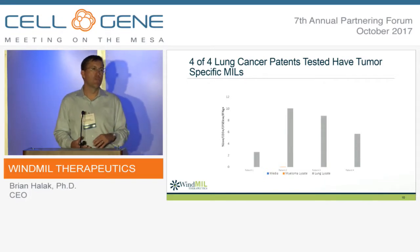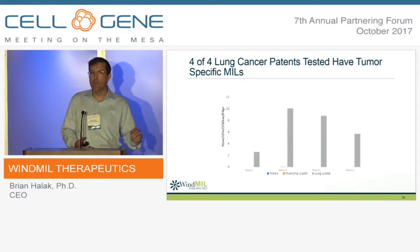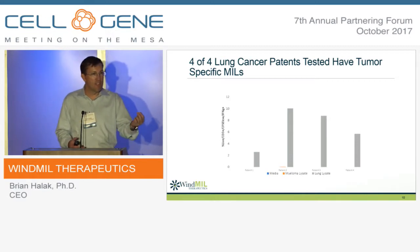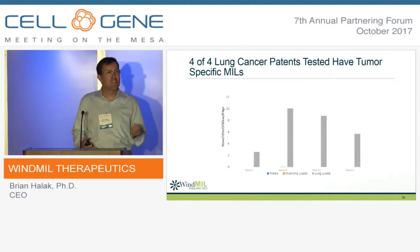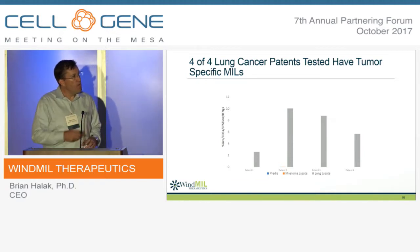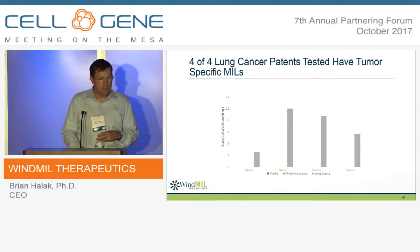Interestingly, the negative control in this experiment, in addition to just straight media, is myeloma. I showed you that myeloma patients have T cells that recognize myeloma. We would hope, if our theory is correct, that lung cancer patients do not recognize myeloma, and indeed they do not. So all 4 patients we've tested have tumor-specific T cells.